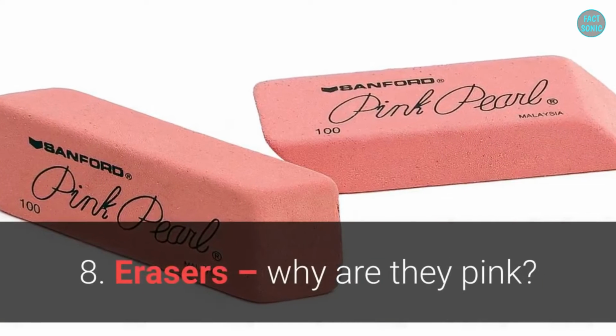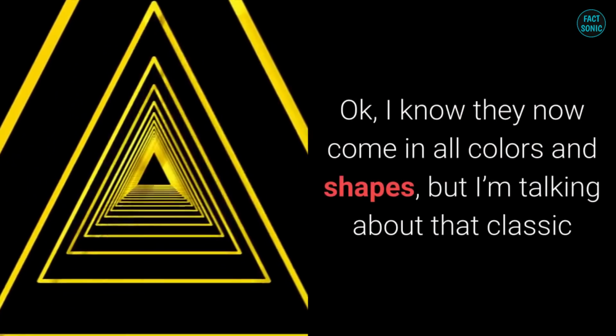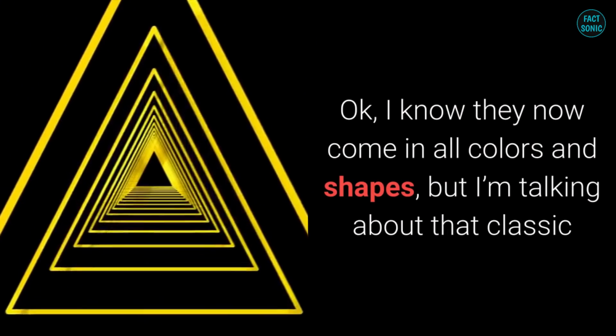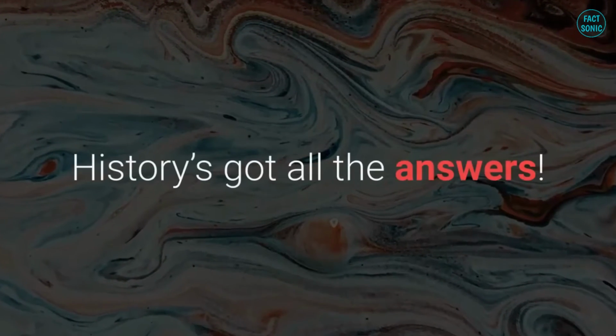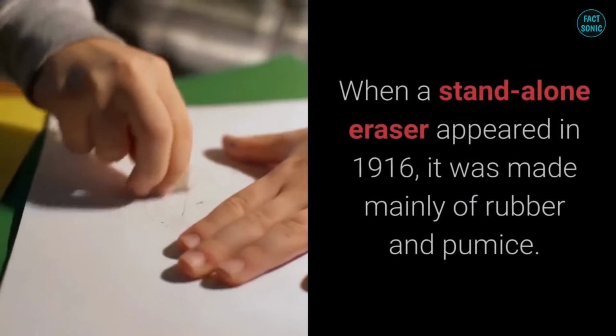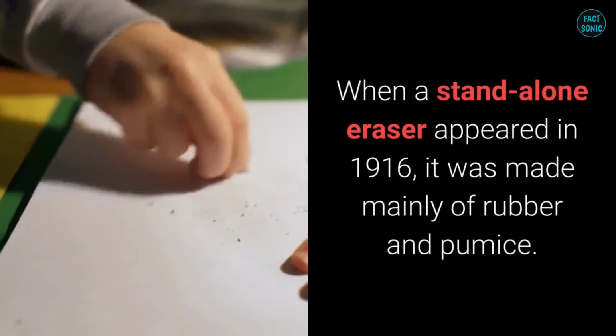8. Erasers. Why are they pink? Okay, I know they now come in all colors and shapes, but I'm talking about that classic bubble gum hue. History's got all the answers. When a standalone eraser appeared in 1916, it was made mainly of rubber and pumice.